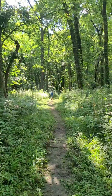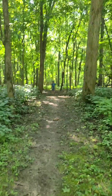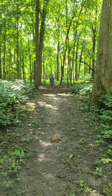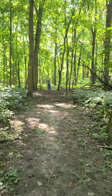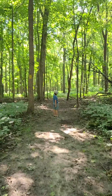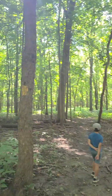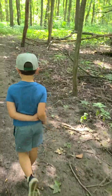There he goes. Left or right? I think the correct answer is straight. Do you see any trees with like a yellow painting on it? See if you see yellow painting on any of the trees. Oh, there's one up there. Yeah. I look for the yellow painting. That tells me that I'm on the right path. Keep going.